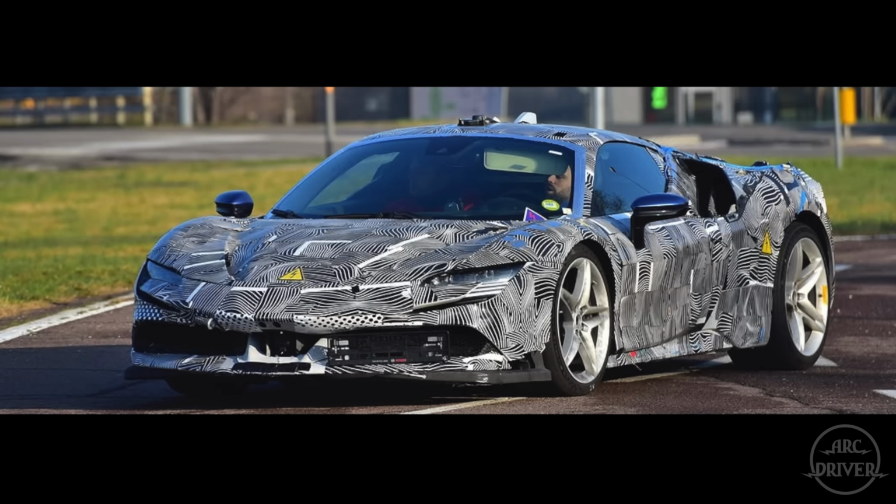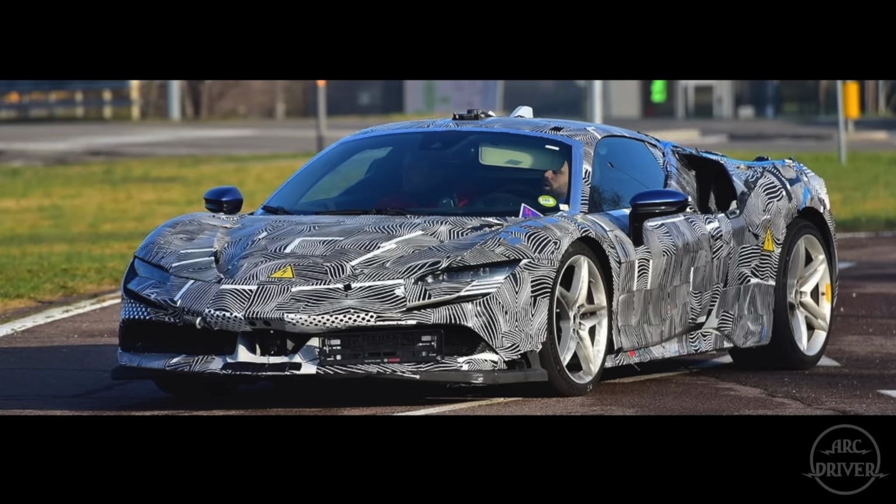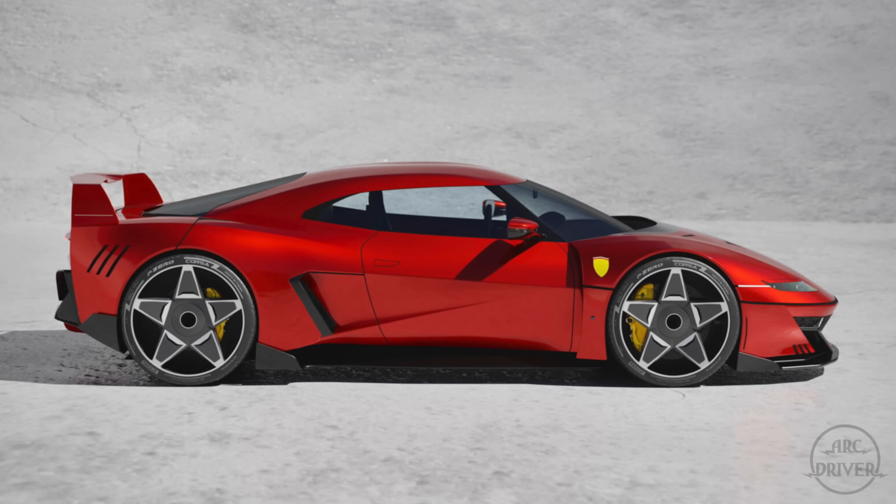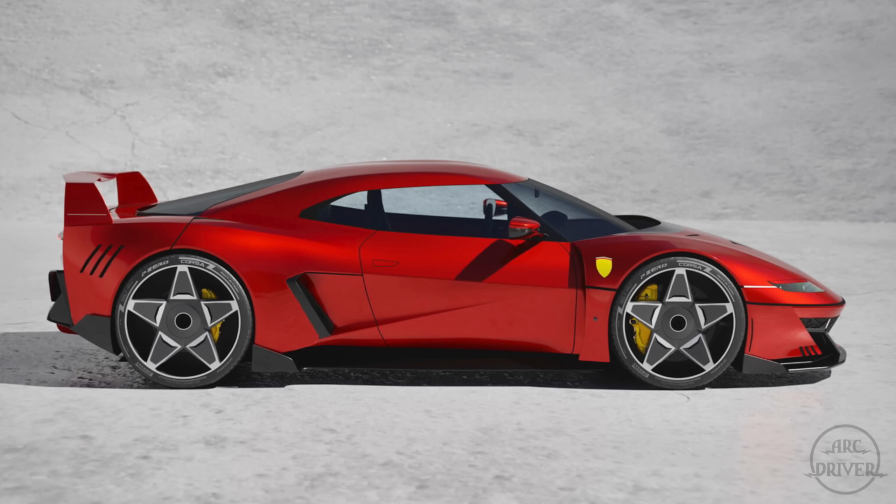Ferrari is getting ready to reveal an unprecedented 6 new cars this year, and amongst the reveals will be 2 brand new models. The news comes from a presentation given at a meeting with Ferrari's investors about the company's sales results in 2024 and their plans for 2025.